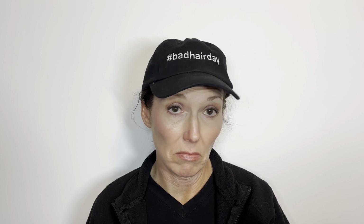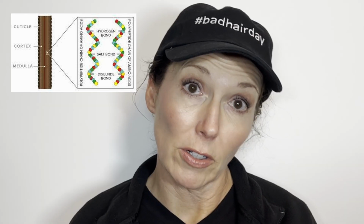So here's the deal with hair. Hair is actually made up of different layers of keratin, and there are different bonds in the hair. Those bonds are either permanent bonds, which is how our hair is created, or temporary bonds, and one of those temporary bonds is hydrogen bonds. Hydrogen bonds are affected by water. That's why when you take a shower, if you have really curly hair, it straightens out, or why when we go out in the rain, it ruins our hairstyle, right?